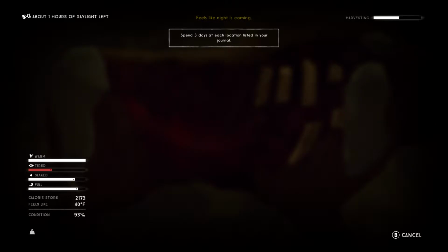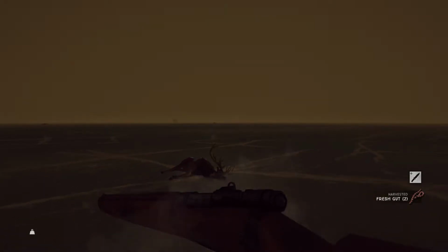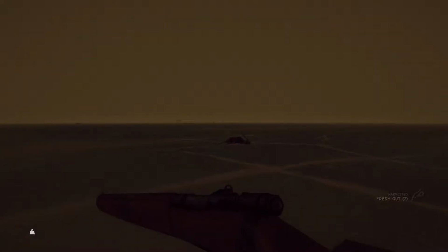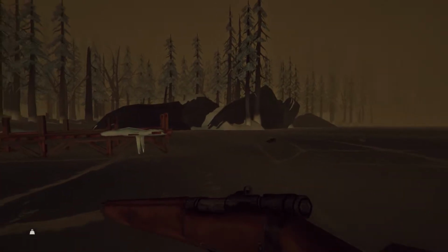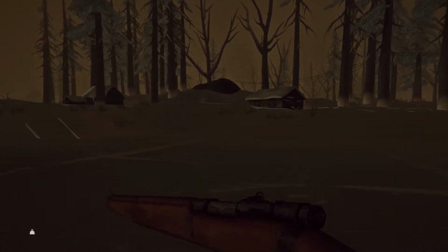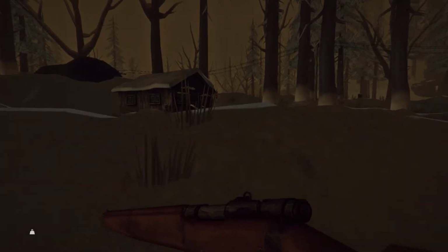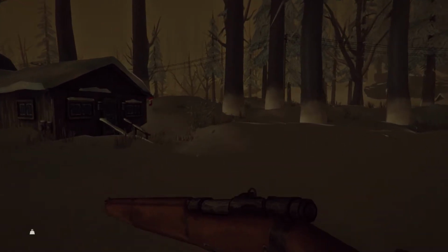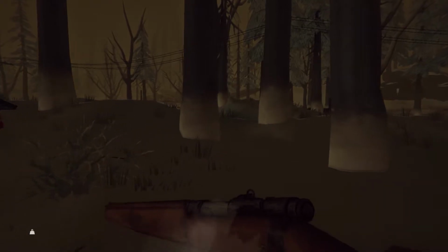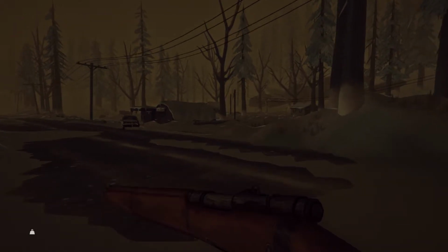Feels like night is coming. Less than 1 hour of daylight left. Oh, there's wolves hanging out right there. This pack is getting too heavy to carry. We're good. You're really not that tired.